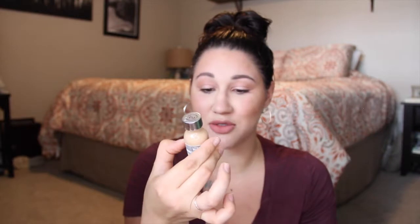I absolutely love these. The coverage is so amazing, and this little bottle lasts you forever. It's 1 fluid ounce, which is pretty normal, and they have so many shades. It's incredible. They have them for all different skin tones, like warm, neutral, cool. And within those skin tones, they have a bunch of shades. So that is definitely one of my favorite things about this foundation range. I think it's fantastic. And the powder that goes along with it is also amazing.